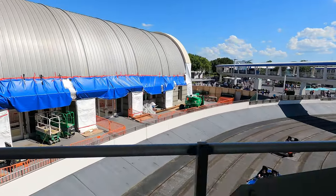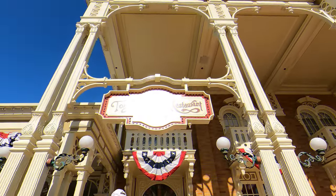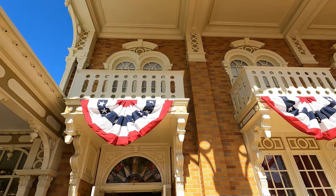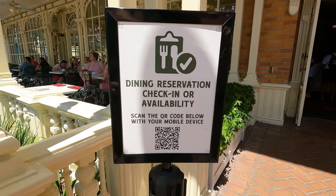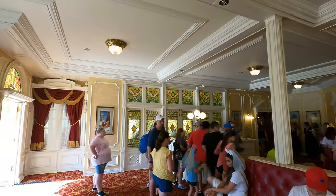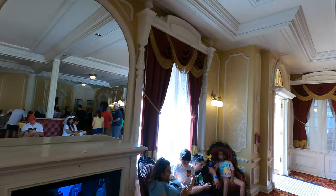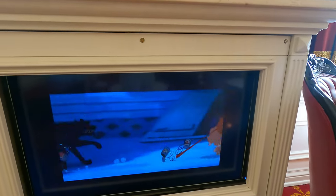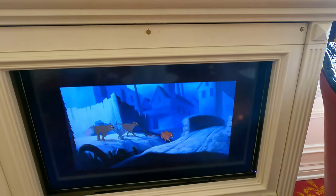On our way to dinner now, after watching Carousel of Progress and the People Mover, a great Magic Kingdom day. If the spaghetti meatballs here aren't solid, I'm going to be really disappointed. You can also check in on the QR code right here to the left. If you do virtual check-in, you just wait for your name to be called in the waiting area. And they have a Lady and the Tramp flag, so we can see it's the Lady and the Tramp restaurant.